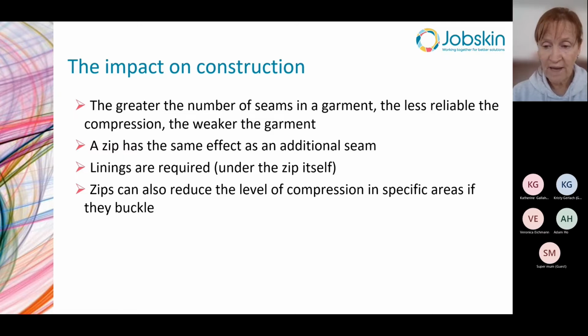Be mindful, the other way that a garment's construction is impacted is that there needs to be linings under the zip. That doesn't in and of itself cause a problem, but just be mindful that that is so. And now this is a really important thing to consider. Zips can also reduce the level of compression in specific areas if they buckle.